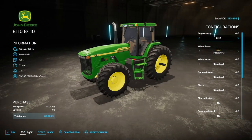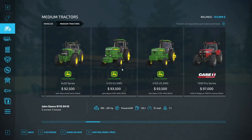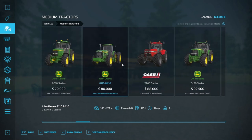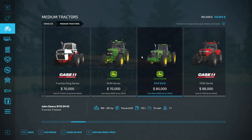Man, that's gonna look big, huh? We've had all these little tractors. Now the prices are starting to get a little higher, so I would like to stay down here. I don't really want to go over 80 grand, so it's pretty much anything from here down. I'm mostly looking for something for plowing.